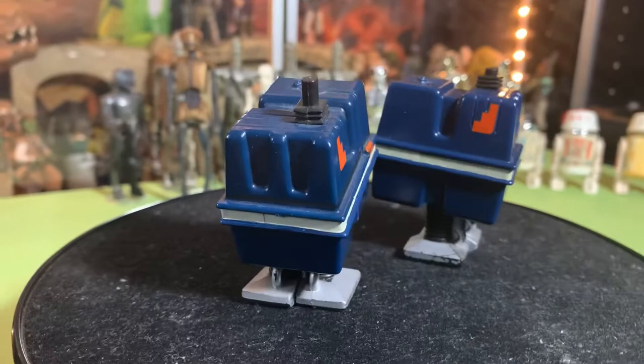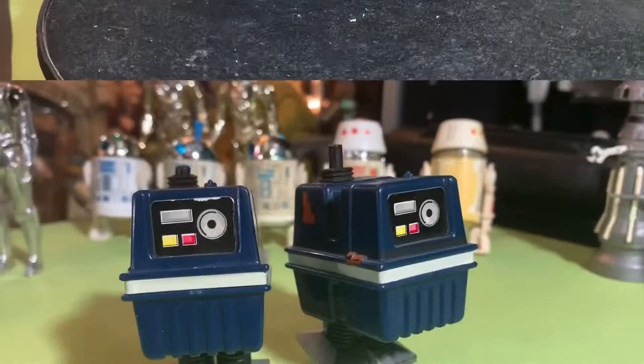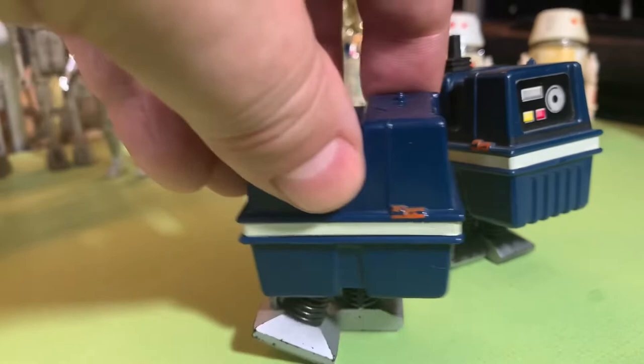This was one of the first droids I had as a kid. I mean, the feet click, the legs click inside the body, and I would just run around the house clicking the droid legs and making these guys just kind of do their thing. Like, oh, I'm gonna go around the house. Bonk. Bonk, bonk.